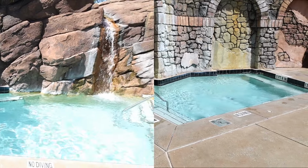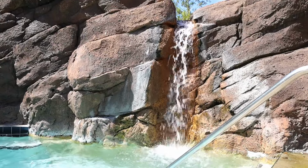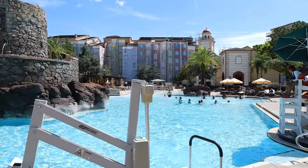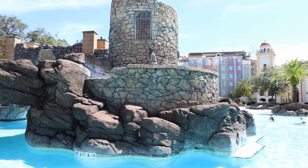There are also 2 hot tubs here, and this one has a neat waterfall feature with stonework. If only I had time to experience it. And of course, the hotel's exterior only enhances the beauty of this pool area. It's just very well made, and a good way to cool off in the heat.